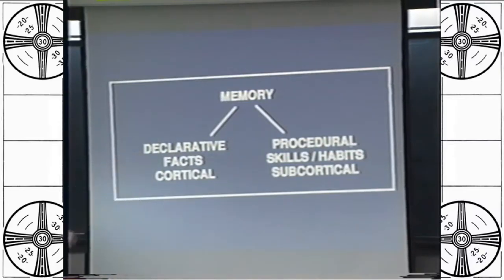But procedural memory, how to do something, is subcortical. And so it's not destroyed by Alzheimer's disease, and they remember how to do things even though they can't name how you would do it. An Alzheimer's patient can drive a car because of their habits, having driven a car for years. If you put them in a car, they will drive. But they can't name the pieces of a car, they have no idea where they're going, they have no idea where they want to be, they can't read street signs, they don't know left from right, right? But they can still drive a car.